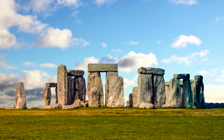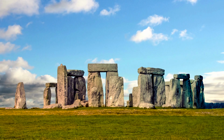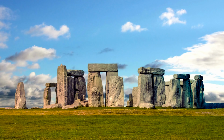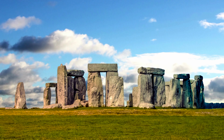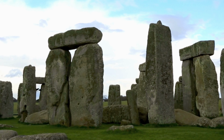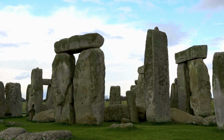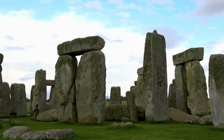Stonehenge is a prehistoric monument in Wiltshire, England, about 2 miles, 3 kilometers, west of Amesbury and 8 miles, 13 kilometers, north of Salisbury. It consists of a ring of standing stones set within earthworks. The earliest phase was built between 3000 BC and 2500 BC.